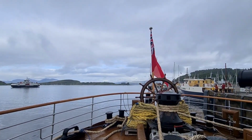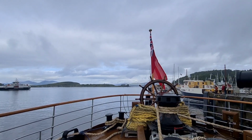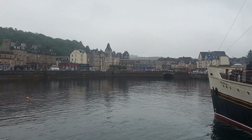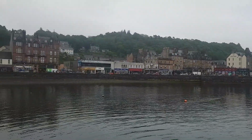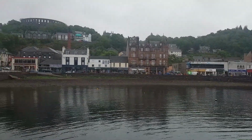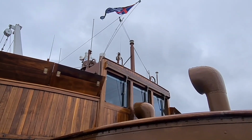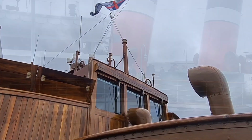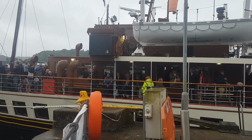The predecessor of the ship we sail on today was built in 1899 by Inglis of Glasgow. She served in both World Wars but was sunk on the 29th of May 1940 during the Dunkirk evacuation. This Waverley is the 16th Clyde-built vessel to be named after Sir Walter Scott's first novel. Also built by Inglis, this one began her service on the 16th of June 1947.